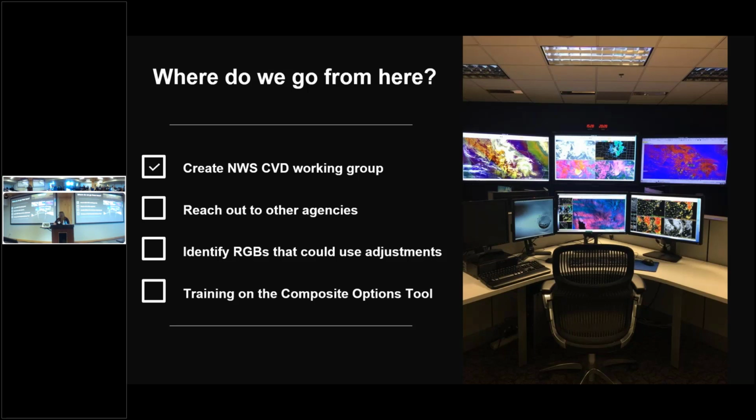Something at the very end, and we can talk more about this in the next couple days, is training on the composite options tool and some of the things Bill Line works with. Forecasters are already doing this. They're already tweaking RGBs, trying to make them easier for them to view, but we don't want them destroying the integrity of the RGB. We want them to do it in a way that doesn't compromise what the RGB is trying to show and doesn't completely mess up the imagery. But they do this, and I think there needs to be decent training to help them adjust whatever they need to make it easier for them to interpret. And this goes for not even just forecasters that have color vision deficiency, because I think everyone can benefit from tweaking these RGBs a little bit, having colors stand out more, just being able to see things a little clearer. So that's something that I'd like to maybe talk with other people about in the future.